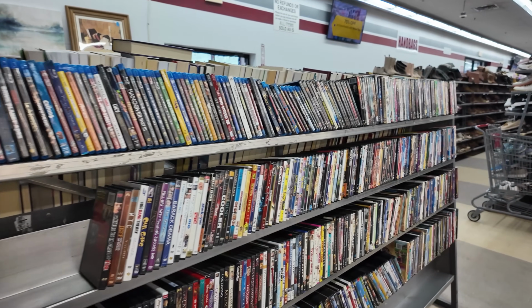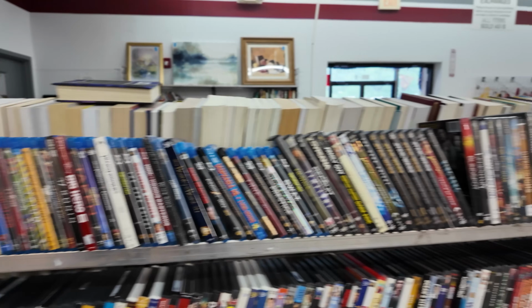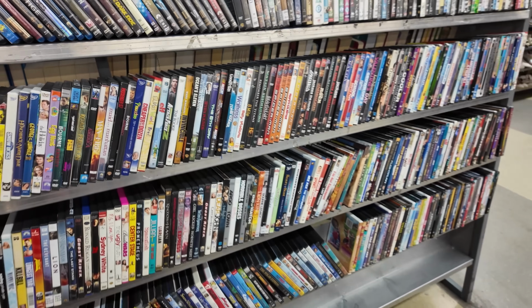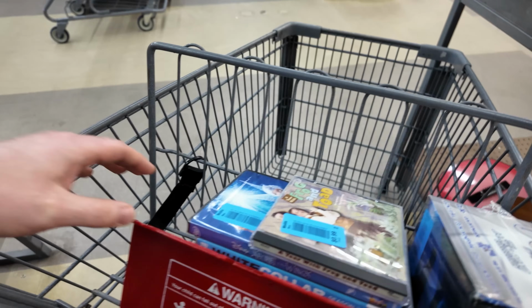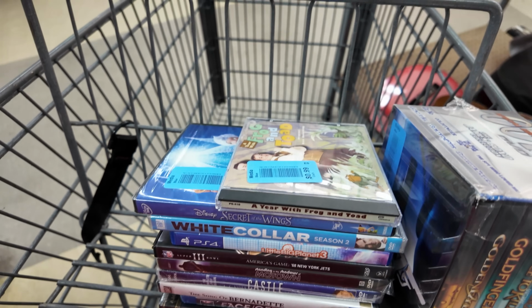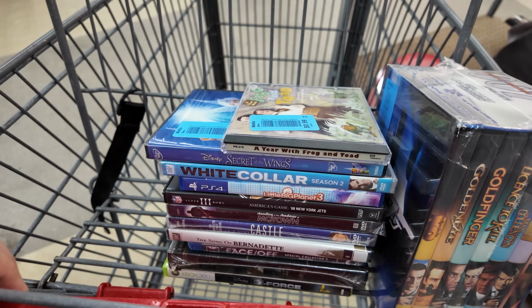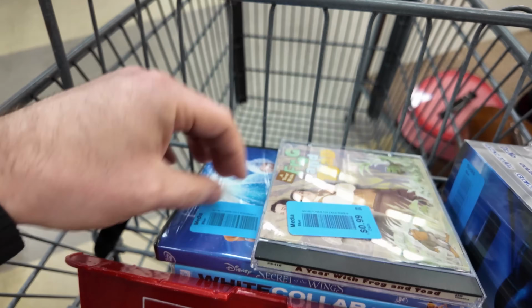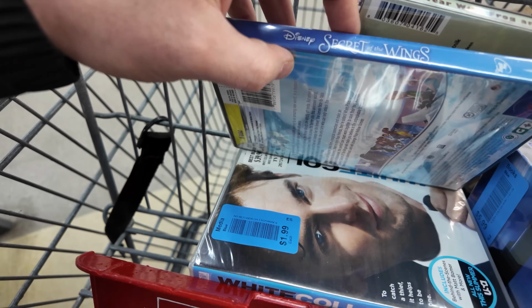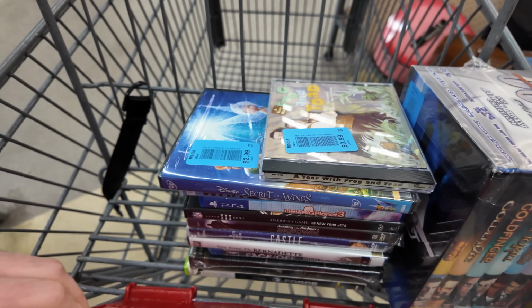Alright, so on the other side of the video games is a whole bunch of media. You got lots of Blu-rays, lots of DVDs, and yeah, a lot of stuff. Well, I ended up finding some good stuff right here. You can see my little stack. We'll go over it in a little bit, but we do get a CD for 99 cents, some brand new sealed stuff, some used stuff, but all great profits. It looks like on average between $2 and $3 are the DVDs. That one's $2 for a TV series, it's $3 for a movie, so yeah, not bad.